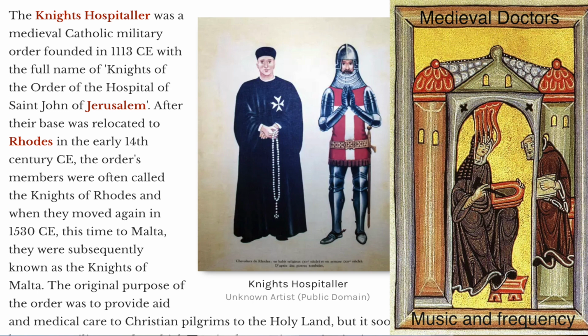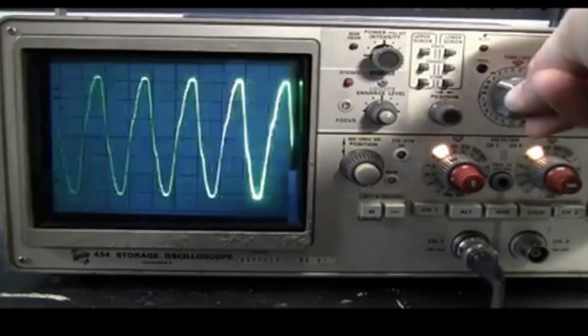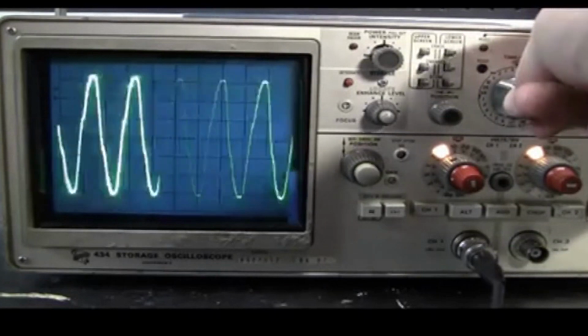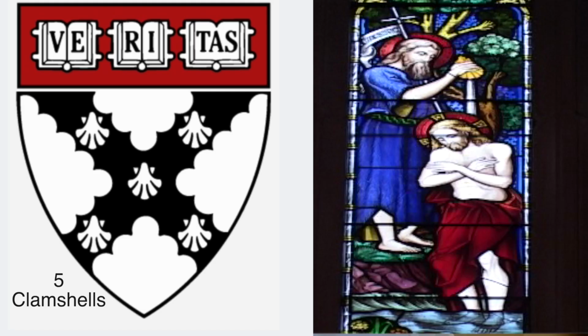Now we get to the interesting part. What treatment did they use? It seems as if they used frequency waves. This video will cover how these Knights Templars came into the possession of this technology, and also why they have kept this knowledge going in their schools.